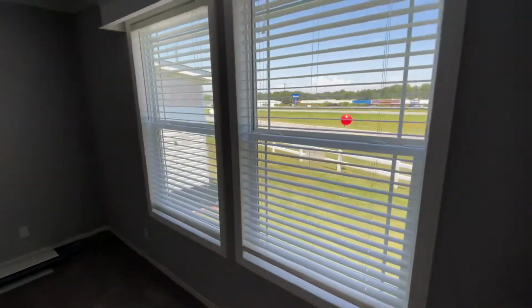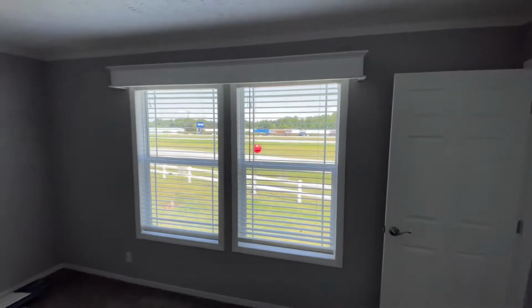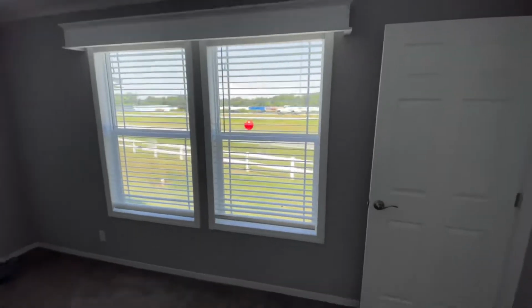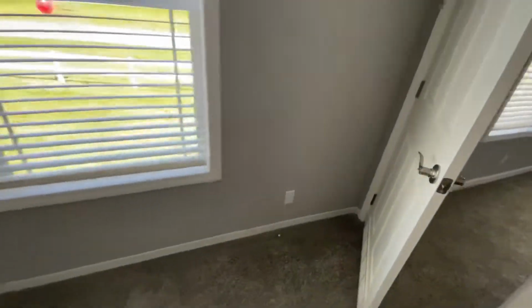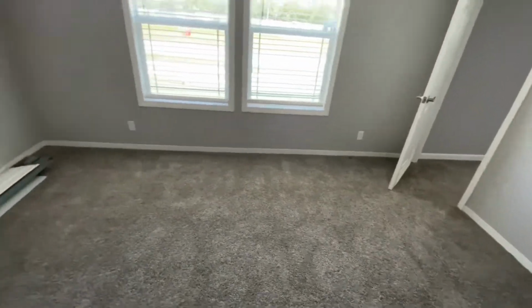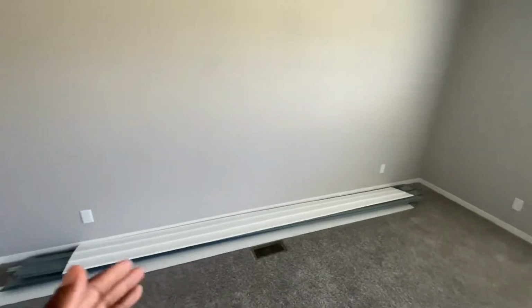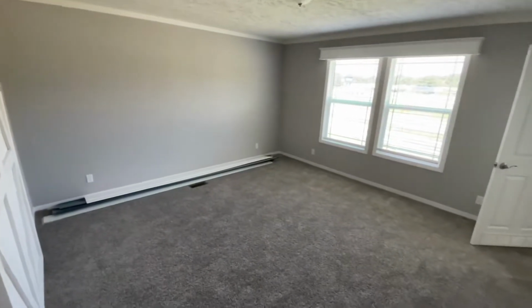So, this right here, guys, is two beautiful windows that are going to let in that good natural light. And let's see, what's the name over here? Yep. You got two outlets down at the bottom. You got that carpet that flows into the master bedroom. You got two outlets on this side as well. You have an outlet here, an outlet there. And again, a nice open bedroom.